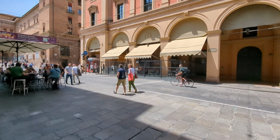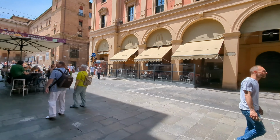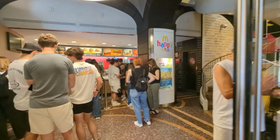And even in Bologna, Italy, we have a Mickey D's. Should we go in and see what it looks like inside? Let's go on in and take a quick look inside and see what it looks like. Oh, this place is packed.